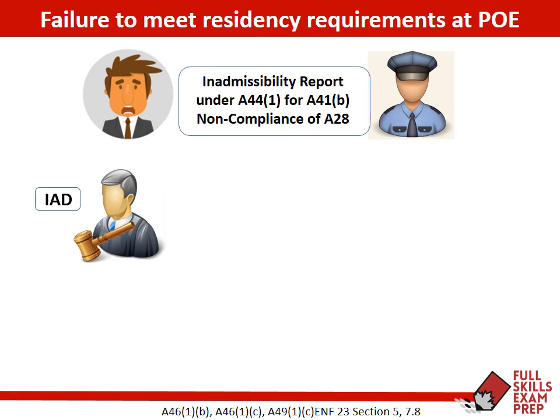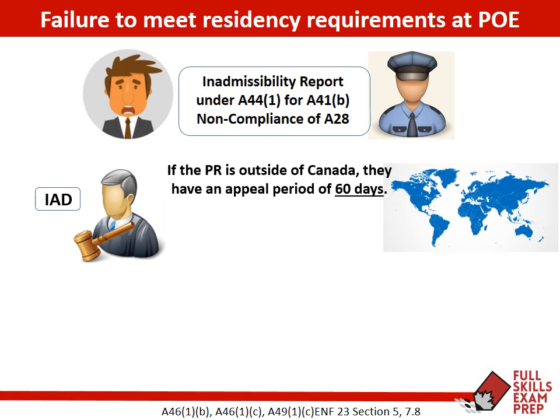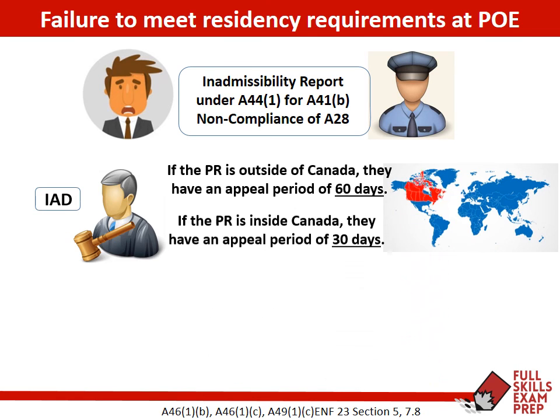Remember, there's a difference in the timeline for a person who is inside of Canada versus outside of Canada. If the person is outside of Canada, the appeal period for them is 60 days. If the person is in Canada, that appeal period is 30 days.